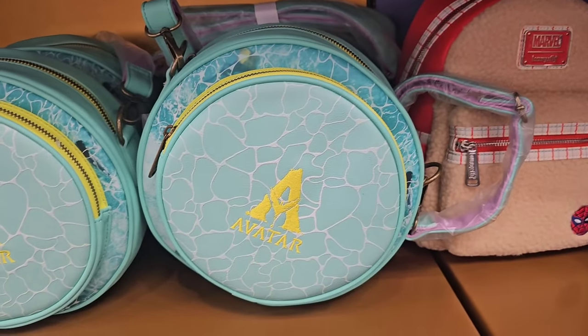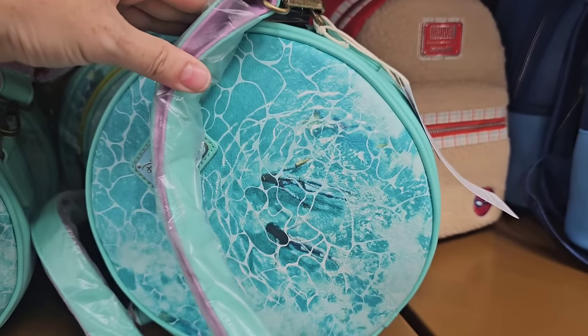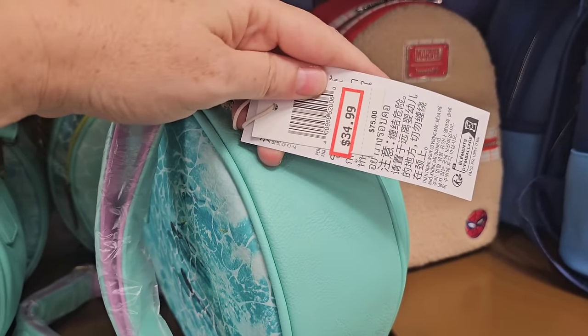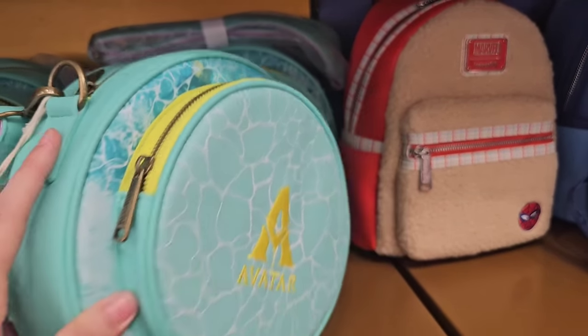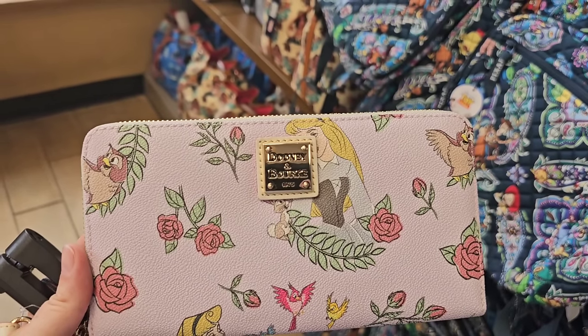You know, this whole collection was so underrated in the parks. When I first originally saw it, I loved it. I love the spirit jerseys. I loved it all. Now we're getting the crossbody. And how much is the crossbody? $34.99, was $75. I really like this one a lot. It's super cute.